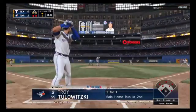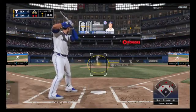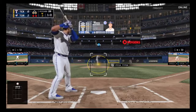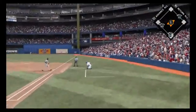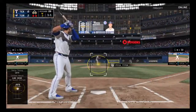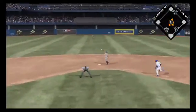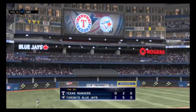Troy Tulowitzki stands in with runners at the corners now, looking for a third straight 2-out hit and a run in the inning. Nowhere close with the fastball to begin the at-bat. It's ball 1. Swing and a liner. Foul. Runners at the corners, 2 men out. Hot shot to third. Fielded by Beltre. And the 2-out threat will not come to pass as the inning is over.